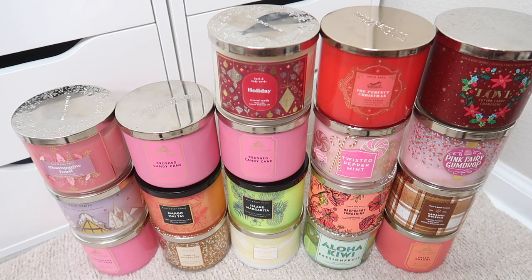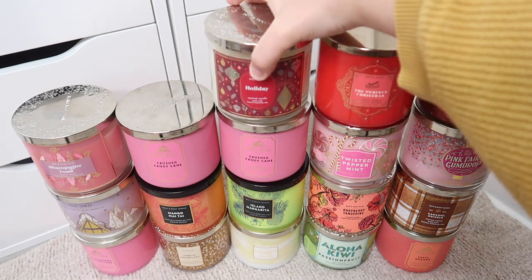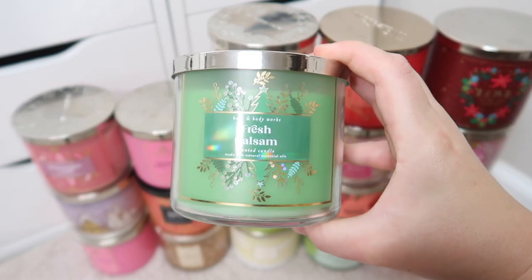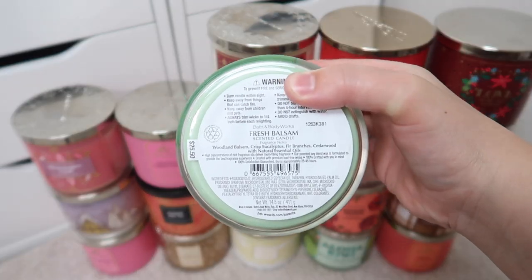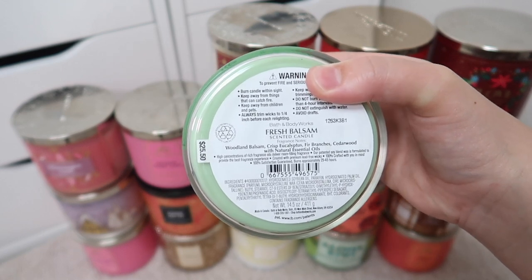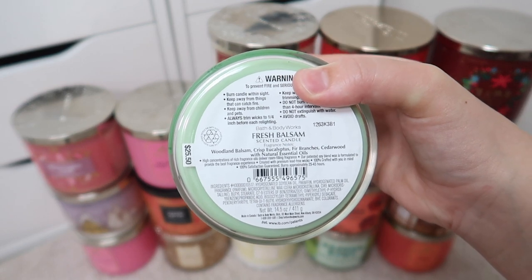And then the last two candles that I have to show you guys are the same scent. They're just different packaging. So this one actually, Holiday, is from 2021. The next two candles, my final two, are Fresh Balsam, which again is a classic. This one smells so freaking good. If you like balsam or Christmassy tree type smells, you'll love this candle. This one has notes of woodland balsam, crisp eucalyptus, fir branches, and cedar wood.